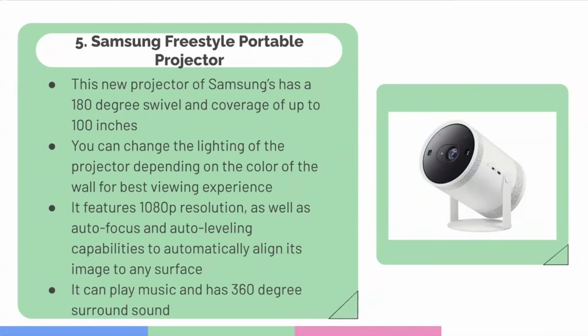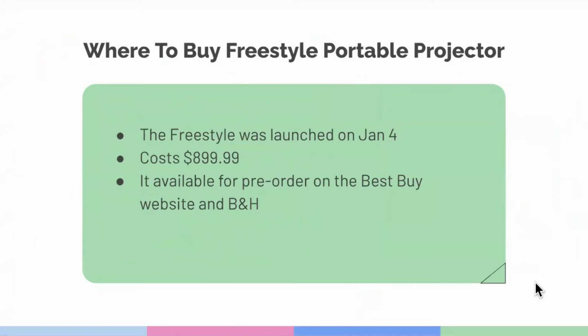So this is a great product which has many different features to enhance your experience with the product. You can buy this portable projector as of January 4th, and it costs $899.99. It is available for pre-order on the Best Buy website as well as B&H.